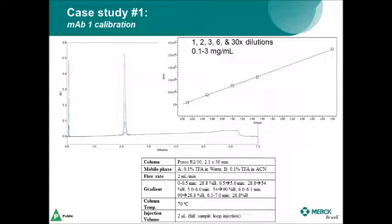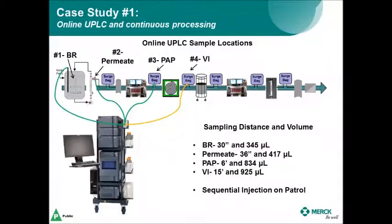I'm showing here some data that shows the dilution capability, where we get very good linearity of dilution from 1 to 30x. So you can sample at different parts of a process that may have different concentrations and still get an accurate readout of the titer. So what we did with this UPLC is connect it into our continuous process. We ran this for 30 days. We connected it into the bioreactor itself. We connected it to a permeate from a perfusion from a membrane. We connected it past a continuous chromatography step, and again past a continuous viral inactivation step.